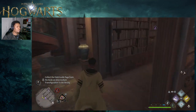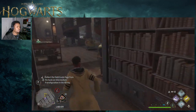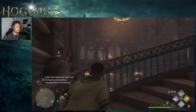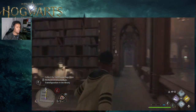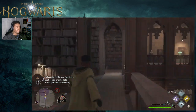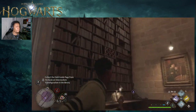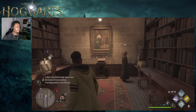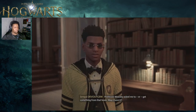So we have to go in the forbidden section. No. We have to go up. Have we been up here before? Yes, we have. That book Professor Weasley asked me to find should be around here somewhere. Revelio. Looking for the book Intermediate Transfiguration. Yes. Professor Weasley asked me to get something from that book.